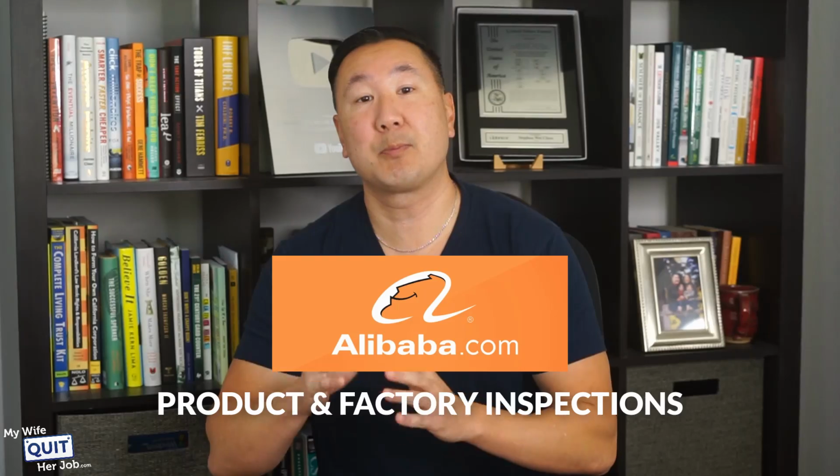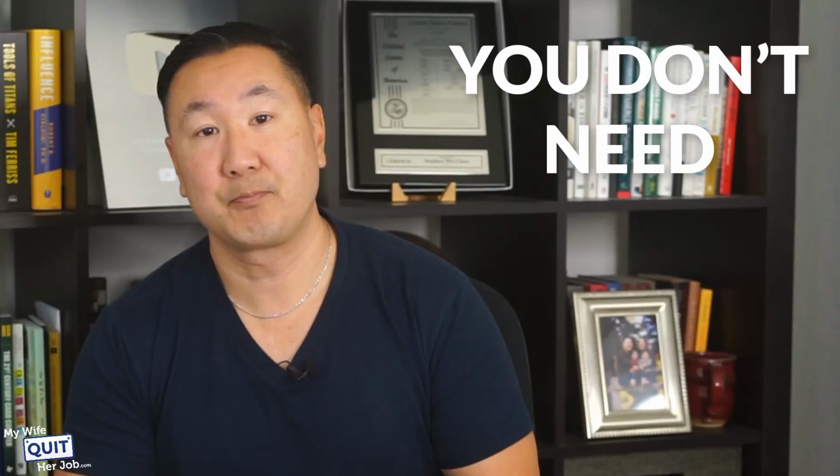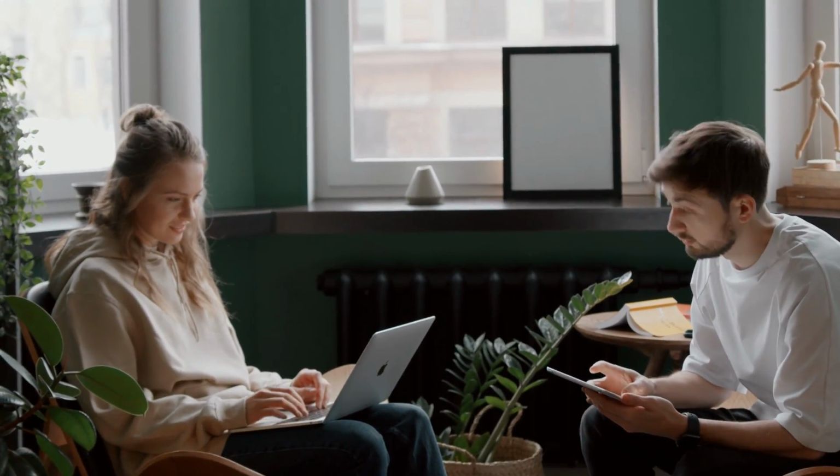Now, since China is the US's largest trading partner, many companies like Alibaba can help you with product and factory inspections, compliance tests, quality checks, and more. You don't need to visit Chinese factories to place bulk orders. You can arrange for shipments, pay import duties, and clear your shipment through customs from the comfort of your home.